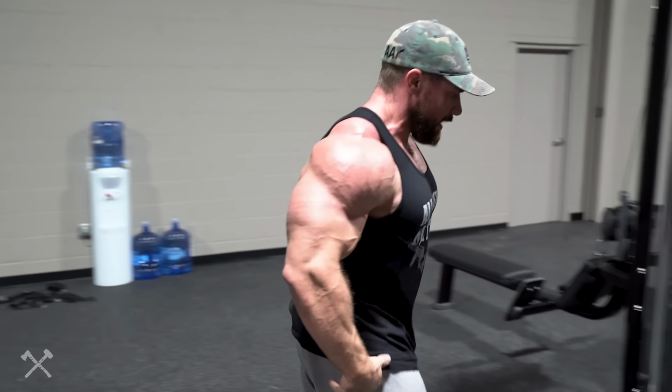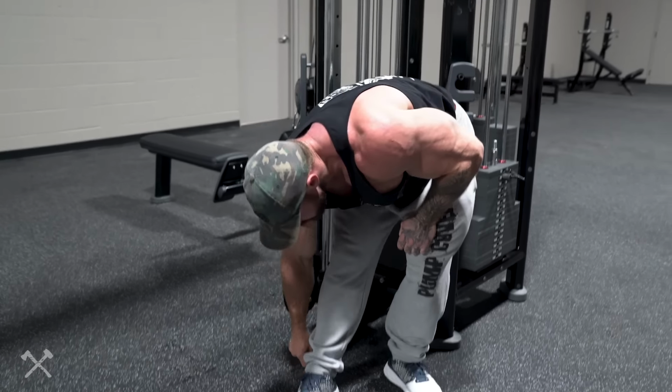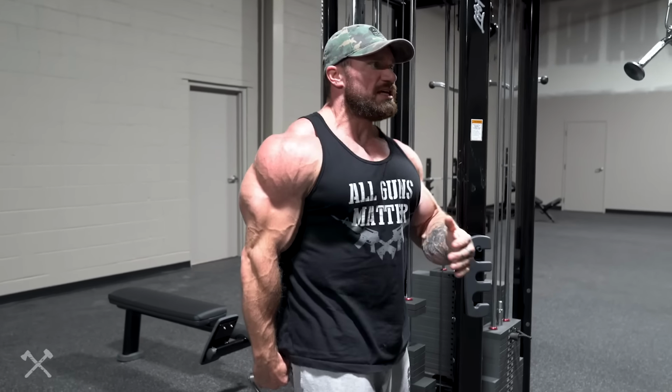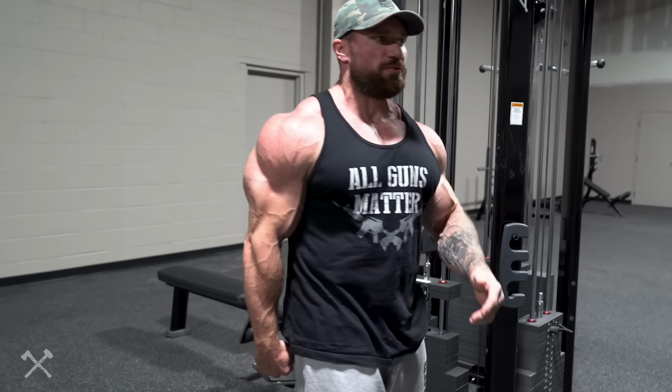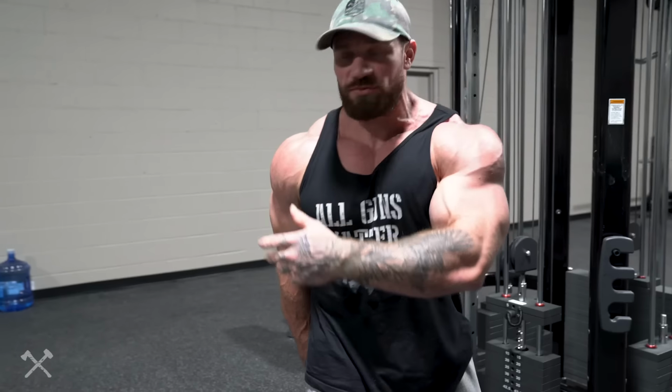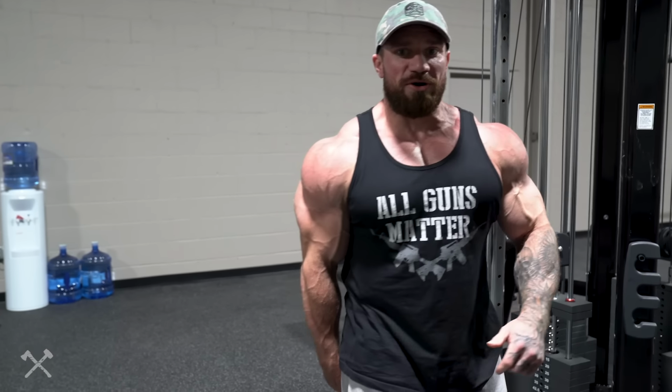Or behind the back. Now you're gonna feel it pull slightly different. You can already see that it pulls on me differently and you'll feel it as well. What is it? Personal preference. Or do both. 2 sets of this, 2 sets of that. 3 sets of this, 3 sets of that. Make sure you're hitting both arms too.